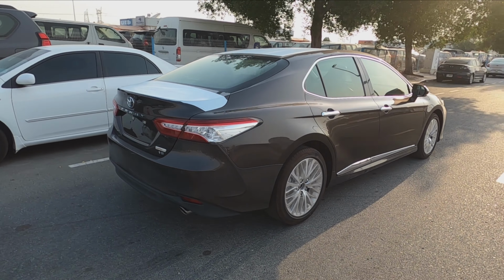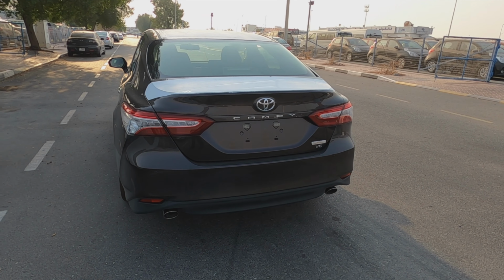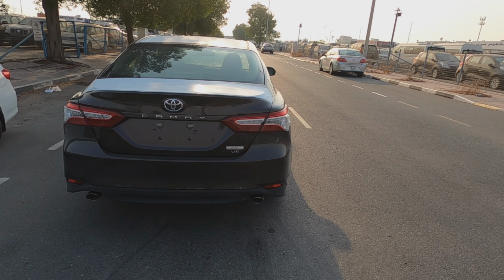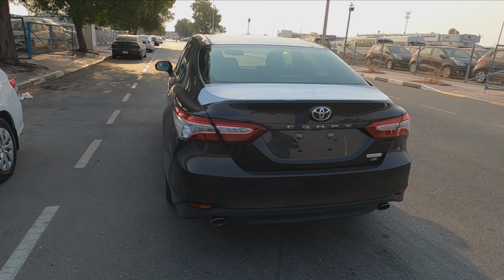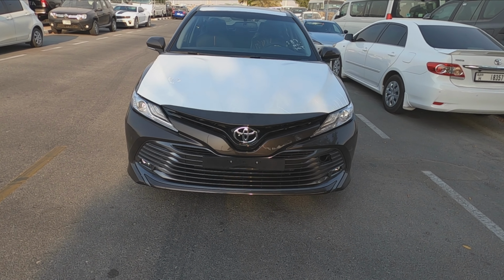Today we are going to go through every detail of this car and figure out if it's still the best and most reliable mid-sized family sedan out there in the market. Alright guys, we are looking at the 8th generation of the Camry, and like I said, we are looking at the number 1 seller for the past 15 years.